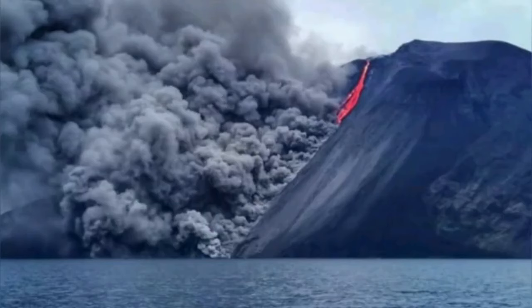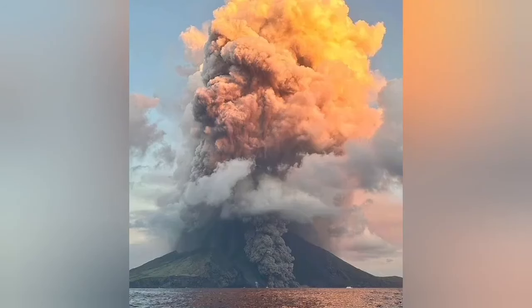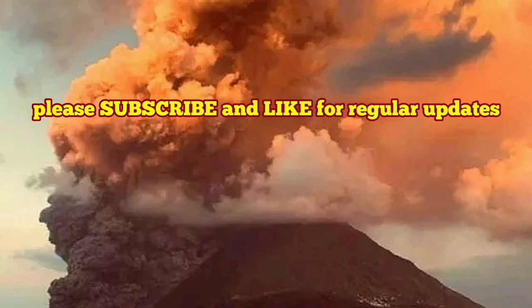This is again from another view. You can see the pyroclastics and the flow of the lava. And this is the National Institute of Geophysics and Volcanology of Italy, showing that from the ground, this is the 4 kilometer ash cloud we are seeing. It's a developing situation. I will keep you up to date about this.